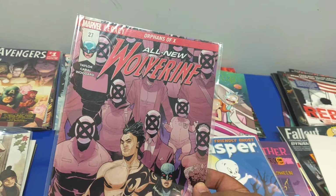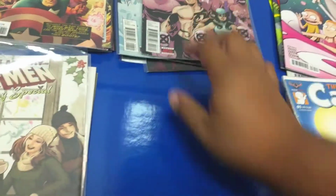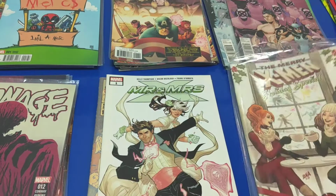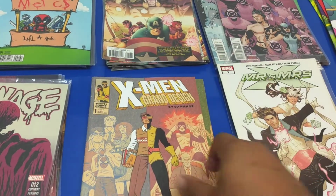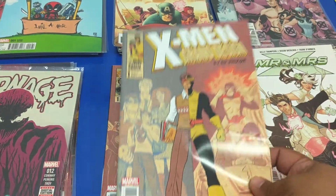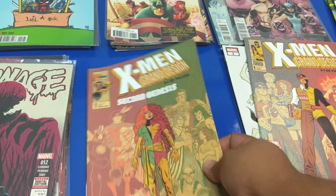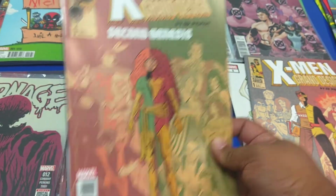And this issue number 27, Orphans of X. Oh, some X-Men stuff right here. Got X-Men Holiday Special. Mr. and Mrs. X 6. X-Men #1 Grand Design. I got 2 variant covers here. I got this one with Cyclops and this one with Jean Grey, aka Dark Phoenix, you know.